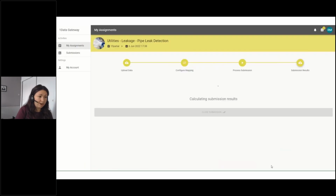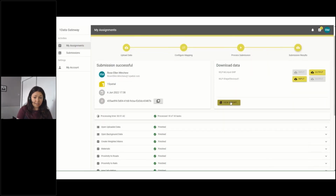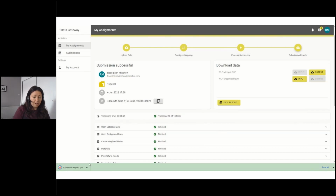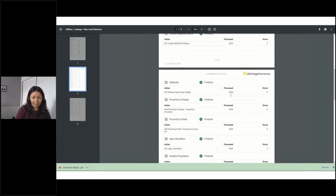So that is now run, and the user will be able to download a summary submission of a PDF, which will show the data processed. So I've just downloaded that here. And if we open that, you can see all of the data that has been processed and what's happened to that data.